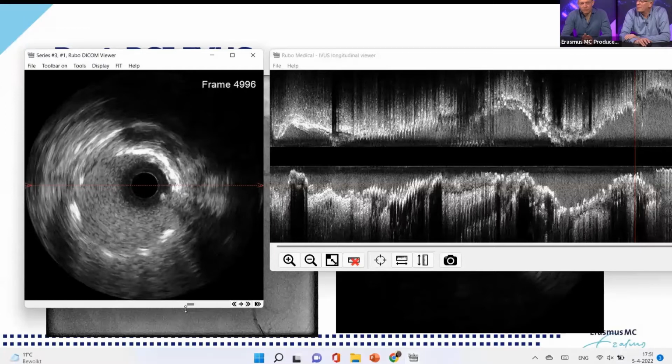You see that in many cases you either miss the ostium or have a lot of bifurcation.